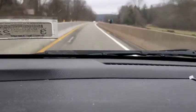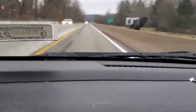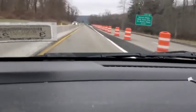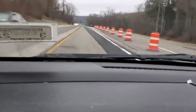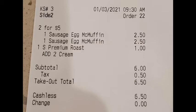While I was getting near the McDonald's, I was getting really hungry, and I'm thinking maybe I should have a breakfast. I know my favorite breakfast at McDonald's. This is the sausage McMuffin with cheese. So I ordered that. There was a 2 for $5 offer, so I took advantage of that.